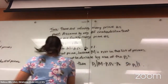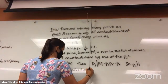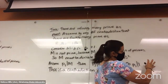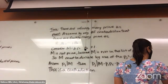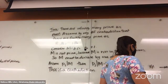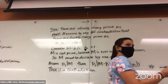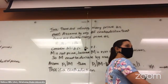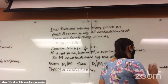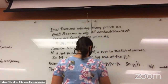I'll write it out in words. This is a contradiction. I guess I can show you symbols. For contradiction, sometimes we use a hashtag like that, tilted a little bit, or you can also use these arrows pointing at each other. Those are the two I've encountered. There may be others, but I've seen it's the same symbol we use for perpendicular in geometry. Anyway, this is a contradiction.